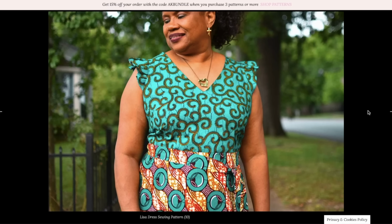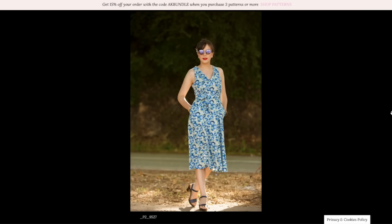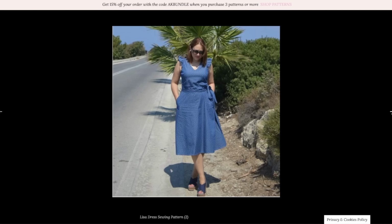Pretty. Oh, I have that necklace. Oh, she did scallop him too. That's fun. And scallop fabric. Scallops on scallops on scallops. Pretty. See what I mean though? Just a little bit tight, even for people that aren't super full busted. Okay. Oh, still some. Nope, nope.